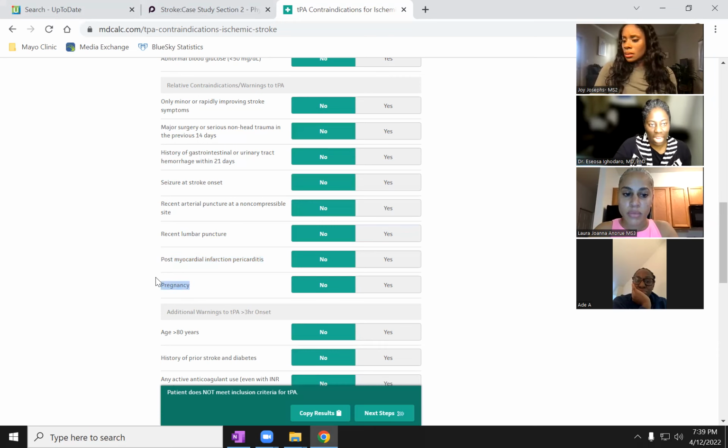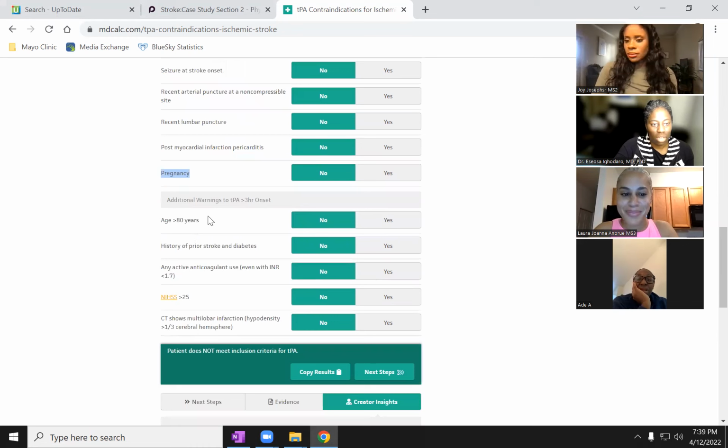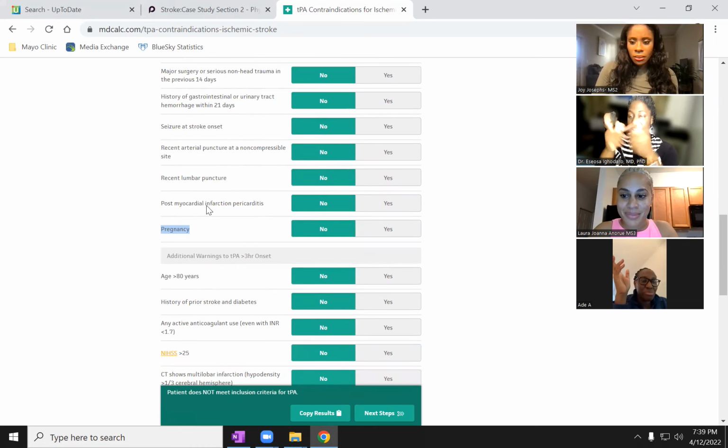Pregnancy, everything's contraindicated in pregnancy. And the reason I think they're contraindicated in pregnancy is because no one ever studies it. Exactly. Because I wouldn't want to be the principal investigator studying a drug on a pregnant mother, and then the baby comes and it's not okay.